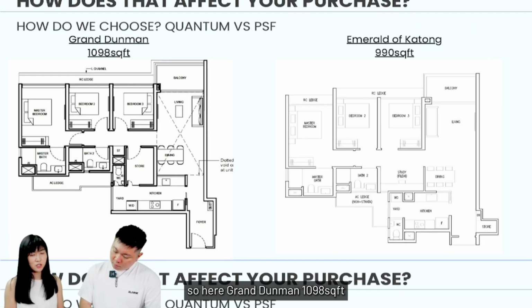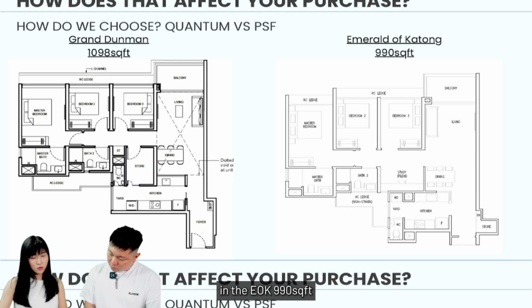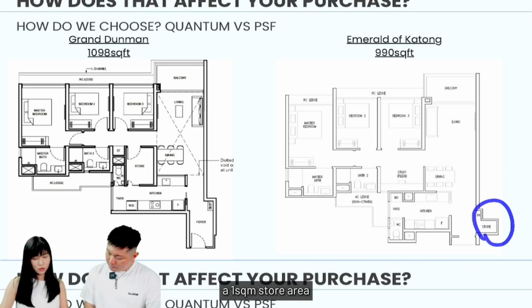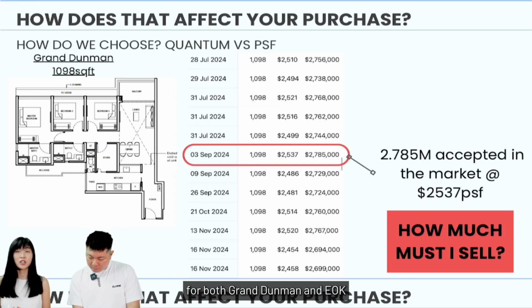So here, Grand Diamond 1098 square feet, you get a store here. In the Emerald of Katong 990 square feet, you get a study which can double up as a store as well. And here they also have provided you a 1 square meter store area. The price that has been transacted for both Grand Diamond and EOK, and then we look at the difference.